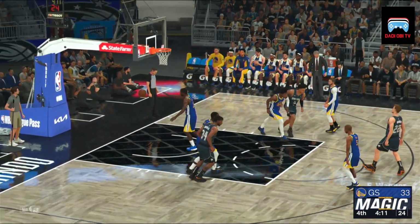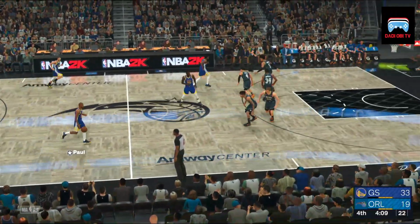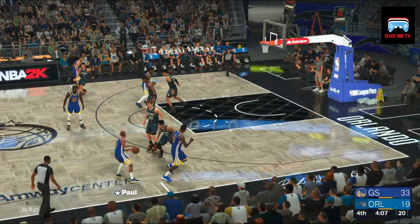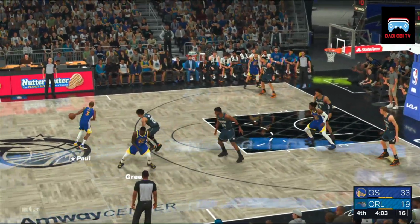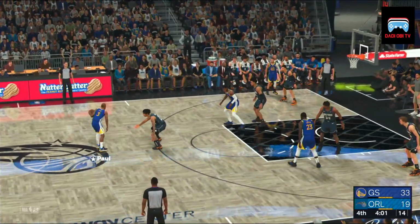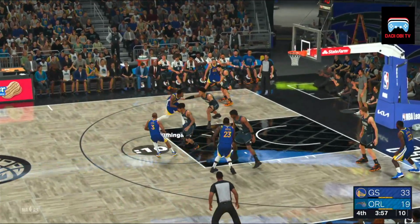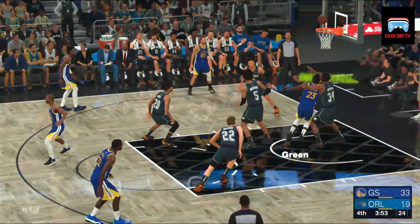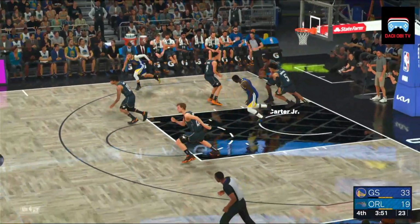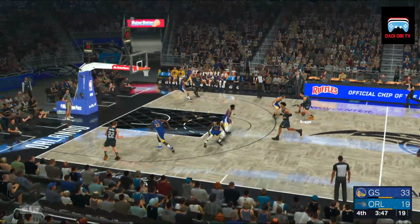And both free throws good for Wagner. It can help a big man's game to hit those free throws. It keeps the defense from getting too aggressive. Pass to Green. And here's Paul. Outside Kuminga. Over Banchero. Here's Green. And it's Orlando with a rebound. Carter's got his 7th rebound of the game with that last one.